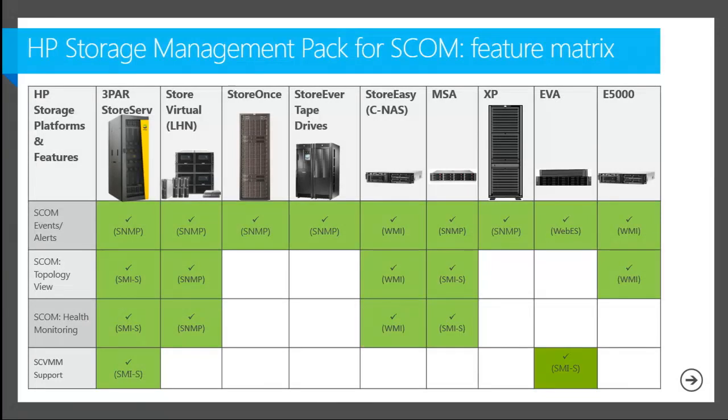And the emphasis is that all the lead products, and with respect to 3PAR, all the features are supported on System Center.